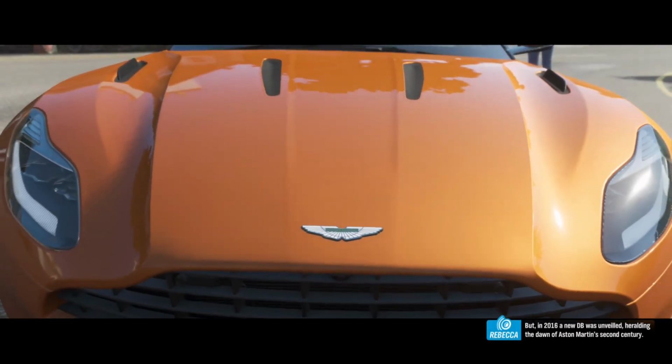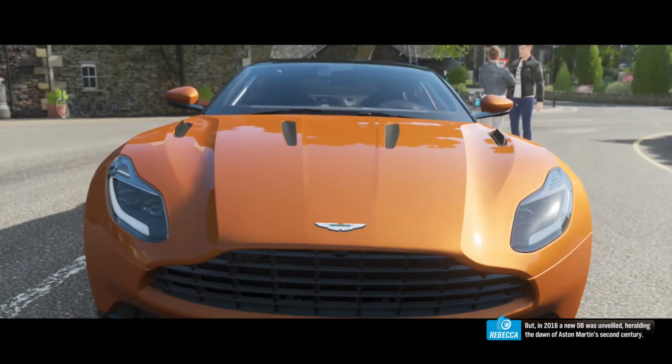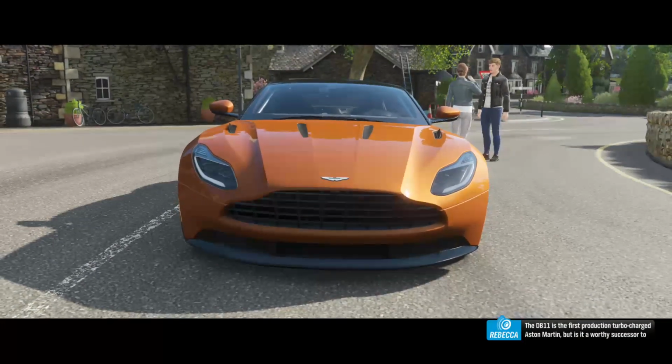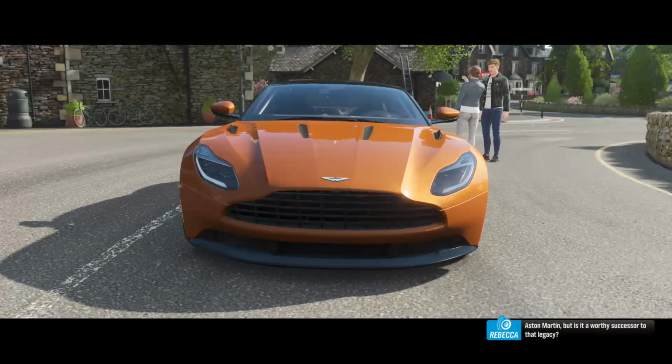But in 2016, a new DB was unveiled, heralding the dawn of Aston Martin's second century. The DB11 is the first production turbocharged Aston Martin, but is it a worthy successor to that legacy?